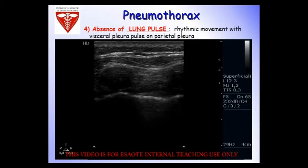Finally, the absence of lung pulse. What is lung pulse? A lung pulse is a rhythmic movement of the visceral pleura and parietal pleura. This is the lung pulse. In pneumothorax, we have the absence of lung pulse.